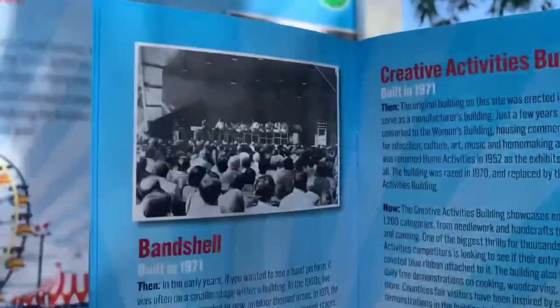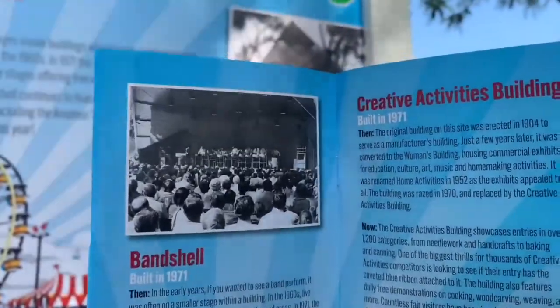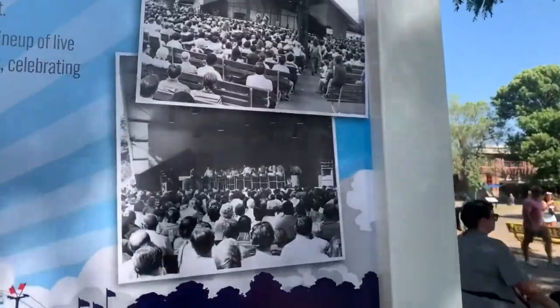Here is the image from the pamphlet. Oh, we got the same image on both.